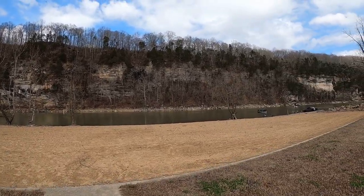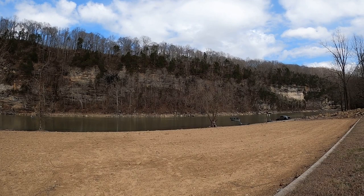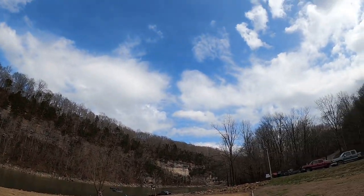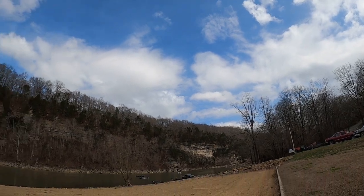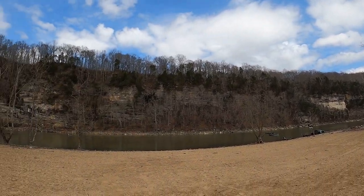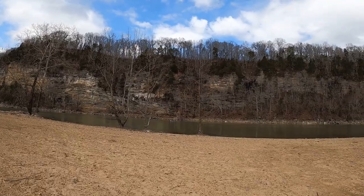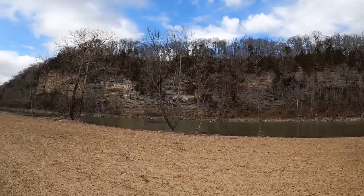I think I'm hearing some eagles. We have seen eagles down here before. Lots and lots of buzzards. I don't know if you can see them flying up there. But sometimes we do see eagles, and I thought I heard some squeaking a little bit.